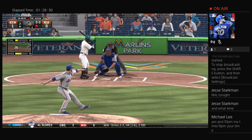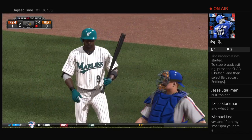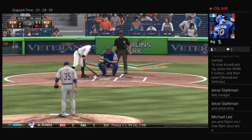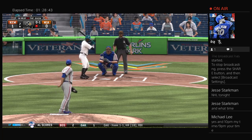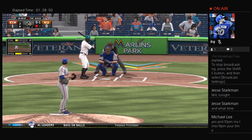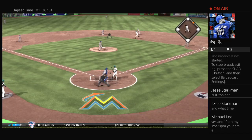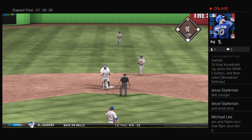Now here's the first pitch. And he lays off a pitch here that he probably shouldn't have. 0-1. Come on. Runners on the move for second. Pitch is a called strike. The throw not in time as he steals second.